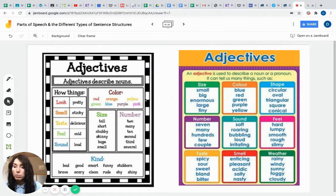So it could be color words, it could be size, it could be the number of things or a kind of thing. And this goes into greater detail. So when you're talking about size, you could say it's small, big, enormous, large, or tiny. If you're talking about weather, you would talk about a rainy day or a windy day or a sunny day or a foggy day or a cloudy day.